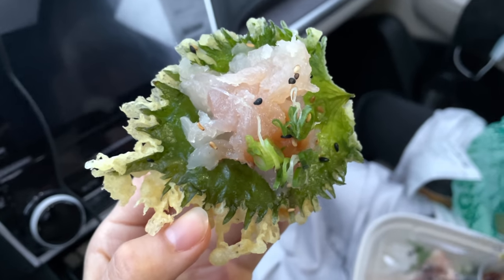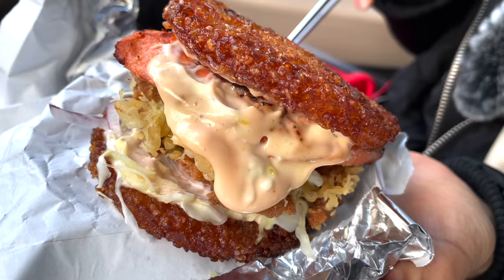Pressed saba sushi at Yoroshiku and tuna on shiso shell at Mashiko. I agree. The rice burger, I've heard of that before, but it's our first time trying it, so that was a lot of fun. Every place we went to, we enjoyed something. And sometimes the thing we thought we'd enjoy the most was actually not the one we enjoyed the most. It was something else. You just never know.